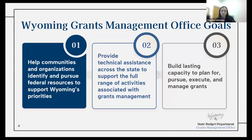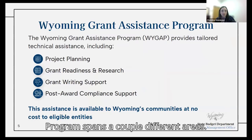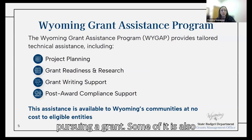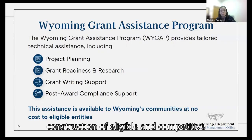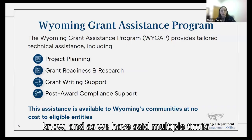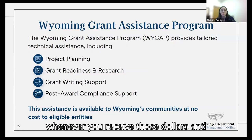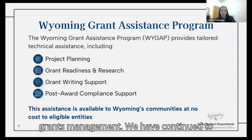Next slide, please. Part of the Wyoming Grant Assistance Program spans a couple different areas. Some of it is project planning and getting ready and doing the research for pursuing a grant. Some of it is also centered around the development and construction of eligible and competitive grant applications through some of our grant writing support. And then, as you know, and as we have said multiple times before, really pursuing the grant is only 20% of the effort. The real work comes in whenever you receive those dollars and you are required to perform post-award grants management.